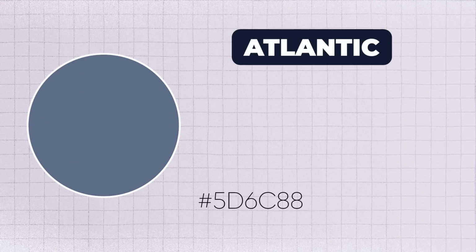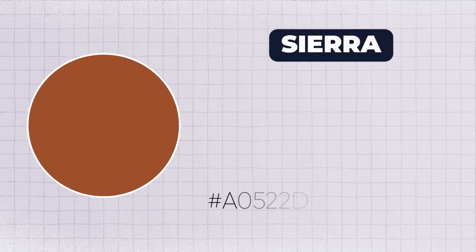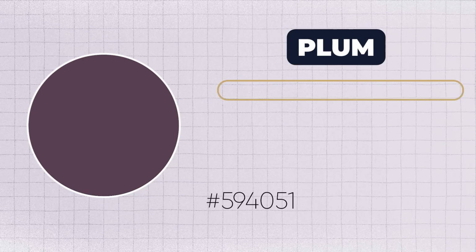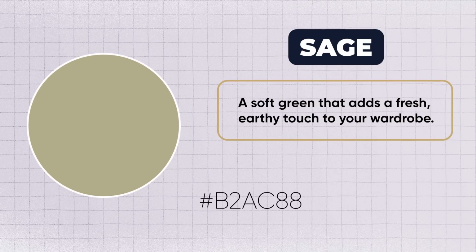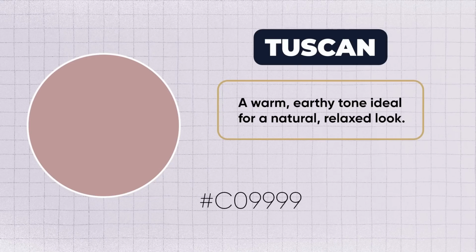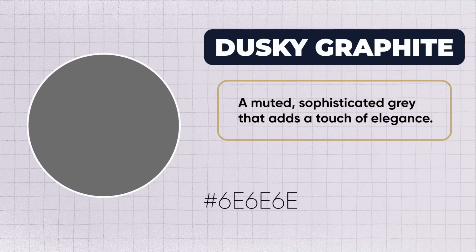So colors like Atlantic, a darker blue suitable for casual and polished looks. Sierra, a warm rust-like color that adds an earthy element. Plum, a deep, rich purple that provides a unique, stylish option. Sage, a soft green that adds a fresh, earthy touch to your wardrobe. Tuscan, a warm, earthy tone ideal for natural, relaxed looks. Dusky graphite, a muted, sophisticated gray.